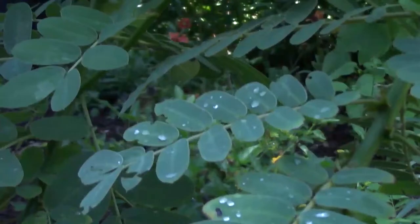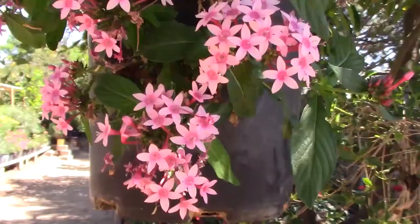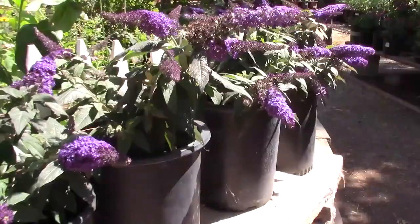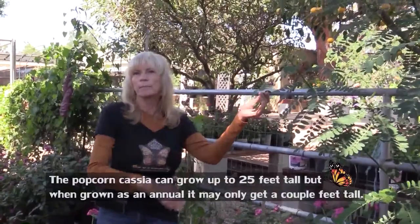All right, let's take a look at some of these plants here. What kind of plants are we looking at? What kind of butterflies are we attracting? Right in this little section here, we have host and nectar plants together. This is your popcorn cassia. It's for the sulfur butterfly. And if you rub the leaves and smell it, it smells like hot buttered movie theater popcorn. And by the way, this grows wild in the Hollywood Hills.